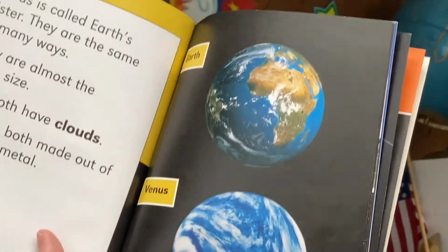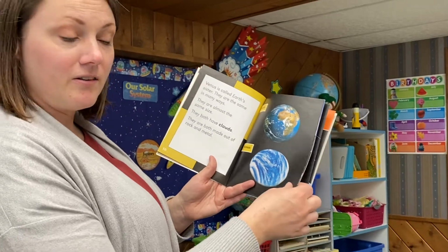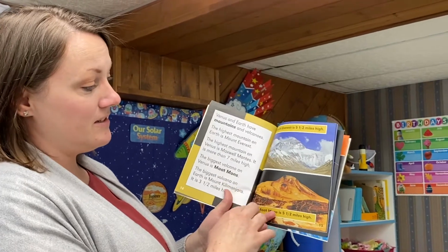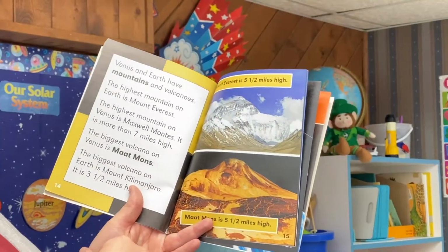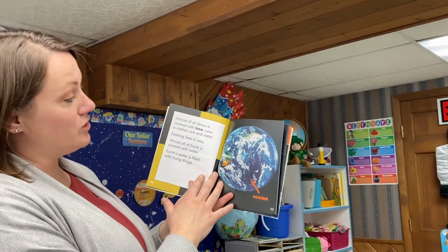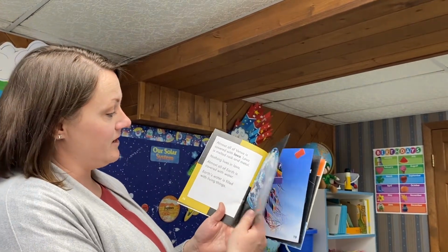They're about the same size. So gravity on Venus would be about the same as it is here on Earth. Venus doesn't have any water. It does have mountains, but they're covered in lava, and they are mostly volcanic mountains. And there are no oceans or water on Venus.